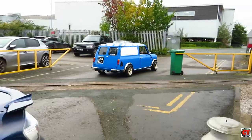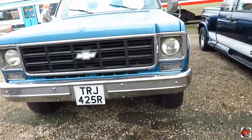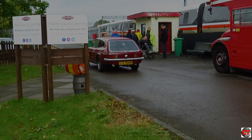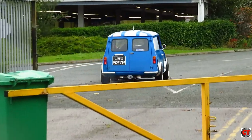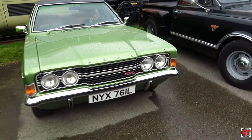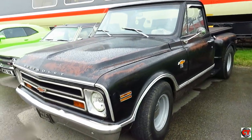Morris Traveller. We have a selection of cute little ice cream vans now. A Chevy Silverado. A 70s British classic powered by a Ford V6, I believe. This Ford GXL, one of the top of the range posh models. And we have something big and American in the form of the Chevy truck.